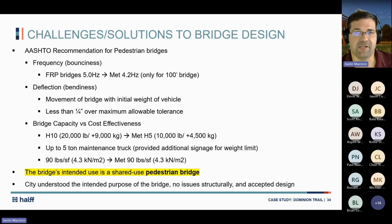Another big challenge and solution in the bridge design, I mentioned the AASHTO recommendation for pedestrian bridges. Specifically for FRP it is very different from steel and concrete. The frequency of the bridge, so basically the bounciness of the bridge, for FRP was 5 hertz. And we were only able to get 4.2, and that was only for the 100-foot bridge. All of the other ones met or exceeded that 5 hertz criteria.